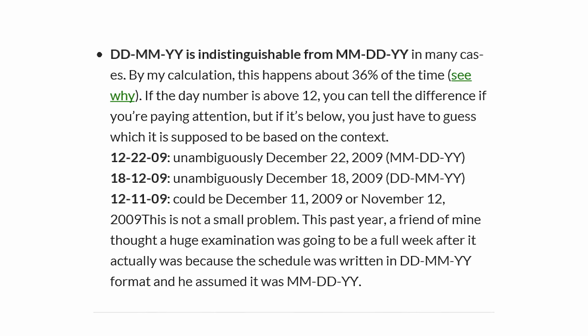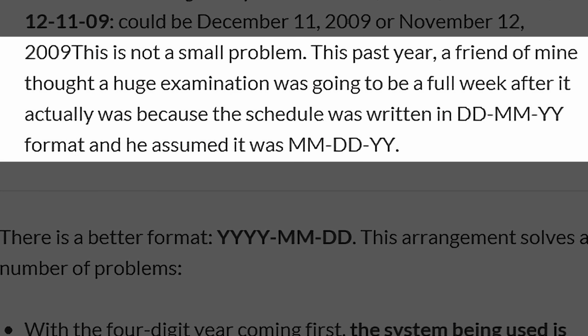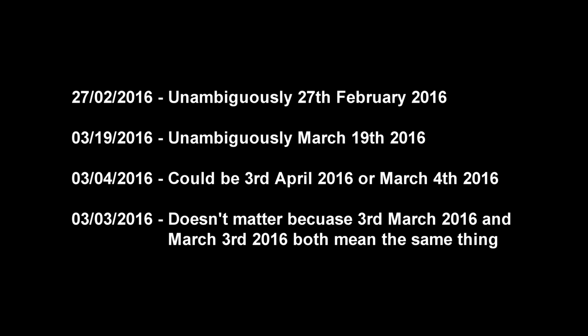There are many situations of people who have missed important meetings or handed in assignments late because the person writing the date has assumed it will be read one way and the person reading the date has assumed it has been written the other. This problem goes away once you are past the 12th day of the month.